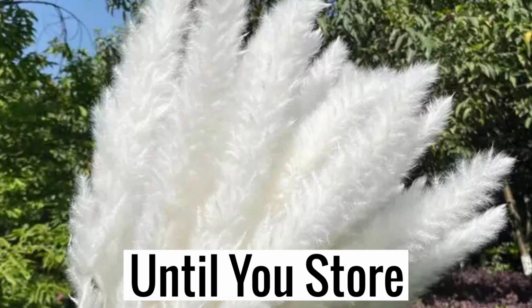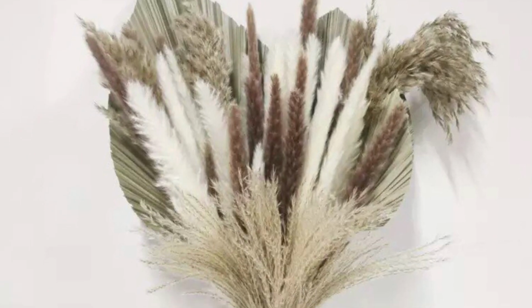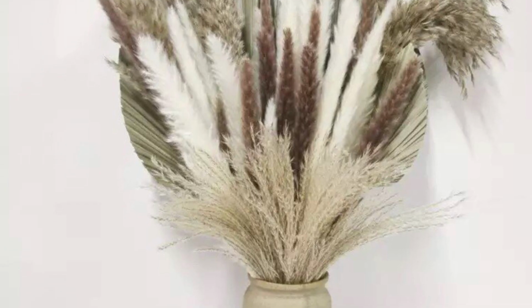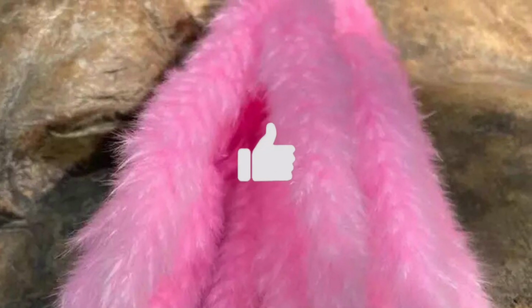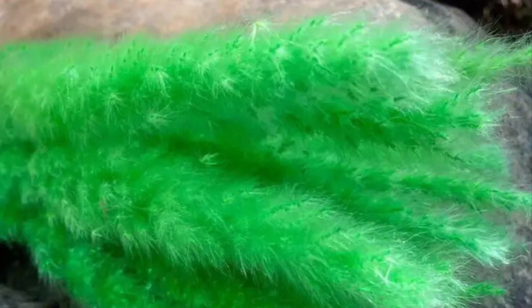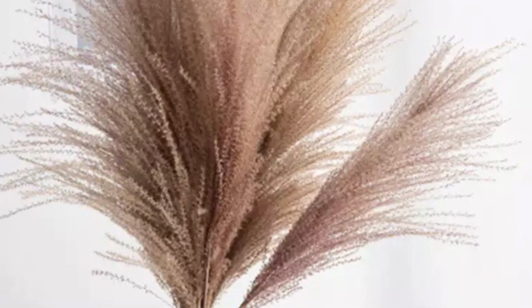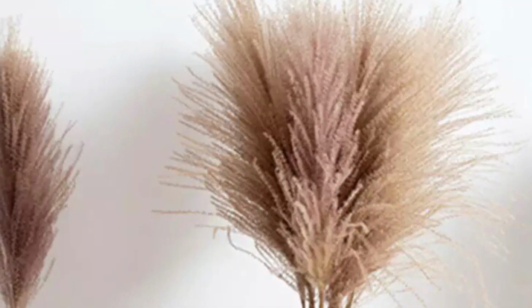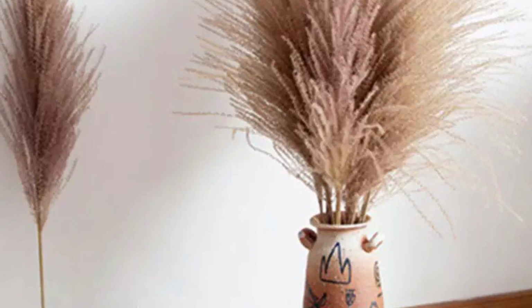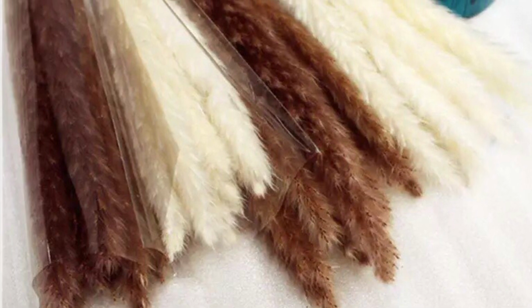The fifth flower vendor I want to bring to your attention is called Until You Store. This vendor is undeniably one of the best selling shops in dried reed flowers and dried natural pampas grass that are offered in a number of colors. Dried flowers are quickly winning our hearts as flowers of choice due to their warm feeling and versatility of use. I'm yet to buy from this store but couldn't afford to just ignore it. It has great reviews and a decent amount of orders, so I thought I'd just push it in as well.